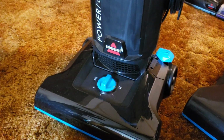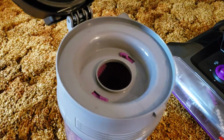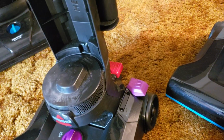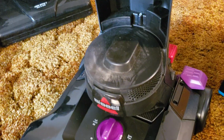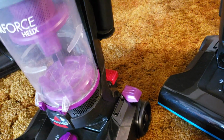Or maybe I should say the equivalent amount of general maintenance, because you will have to maintain the PowerForce Helix a lot more than the bagged, because you actually have this filter up here that you really need to take care of for the machine to keep operating as intended. You can see there's a lot of dust leakage on these machines, which is definitely not good. So you can see there's a lot of dust right there, and I'm actually half tempted to pause this video and wipe this off before I put the dirt container on, but I'm just going to ignore that for now.